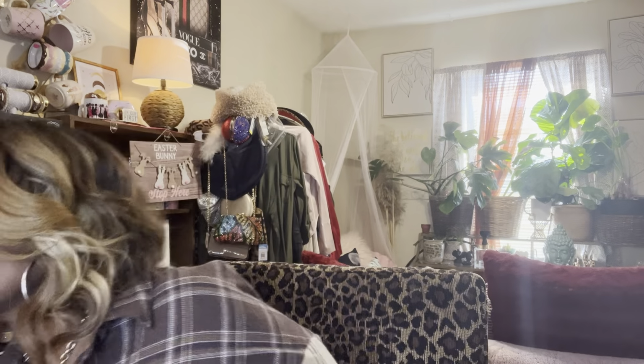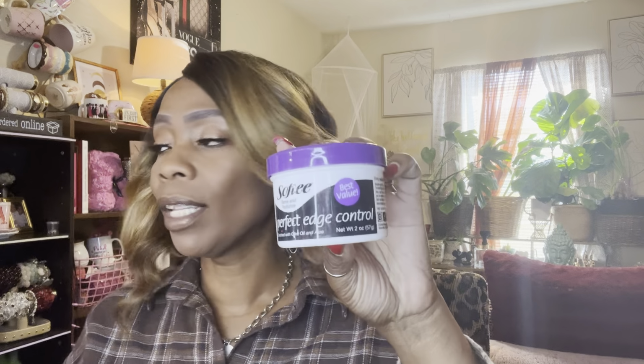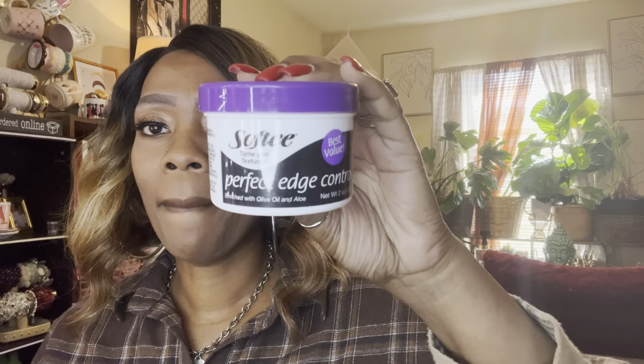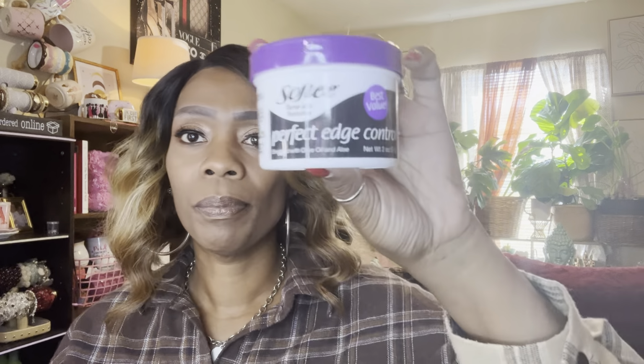Just keep it going. They also brought back the Softy Perfect Edge Control. I like the small one. These are some of my favorite edge waxes from the Dollar Tree, by Be Pure. But is it Be Pure? Yeah, by Be Pure. But they brought these back as well. So I picked up several bottles of those, and it's by the brand Softy. It's perfect edge control, enriched with olive oil and aloe. So I got several bottles of those.